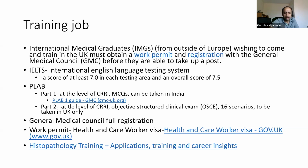The histopathology training. Excuse me, Dr. Karthik. Yeah, yeah. Most of them here have finished their postgraduation. So yeah, do they need to go through this lab?